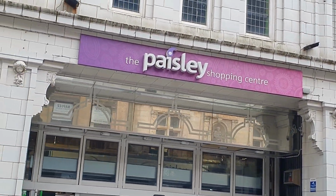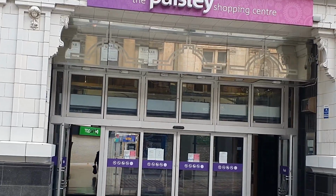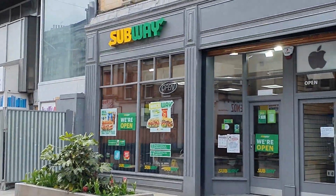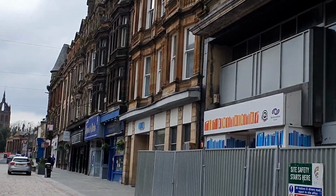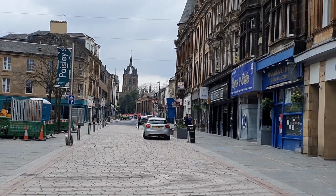So just taking a wee walk along the high street, we've got the Paisley Shopping Centre on the left. Quite a lot of shops in there, a lot of retail shops in there, and in the middle we've got the wee inn shops, a lot of local shops, independent shops as well. We'll walk through that another day. Wee Subway if you're looking for a snack, of course. We walk all the way along the high street.